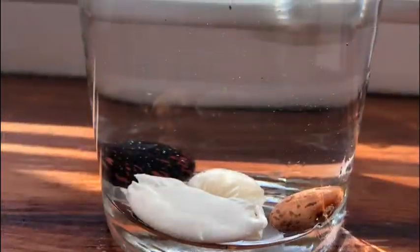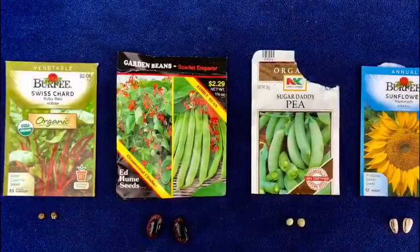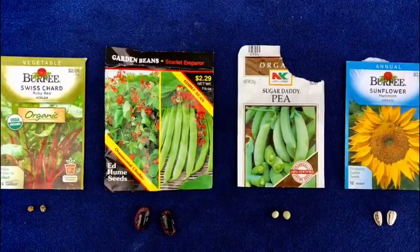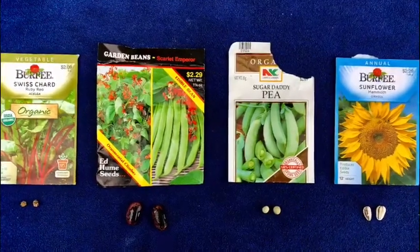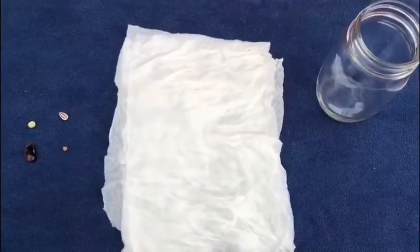But I want to see my own seeds germinate. Do you want to see your seeds grow too? Let's try. First, you'll need to find some seeds to use. You can use the same seeds we used in our parts of the seed experiment, or maybe you have some other seeds. Here's what I found: Swiss chard, scarlet bean, peas, and sunflowers.